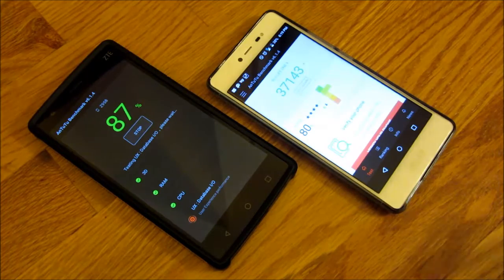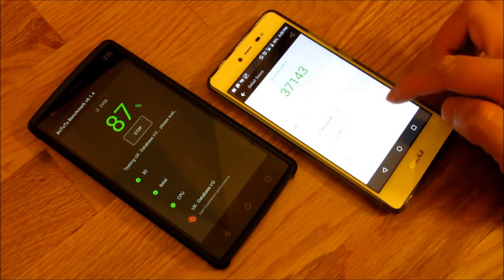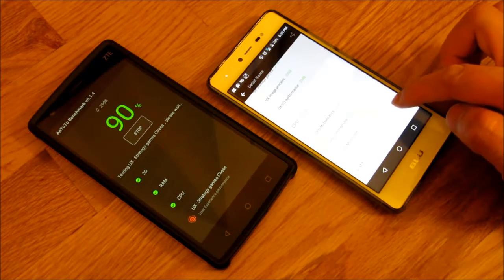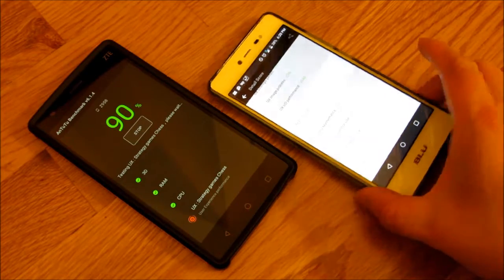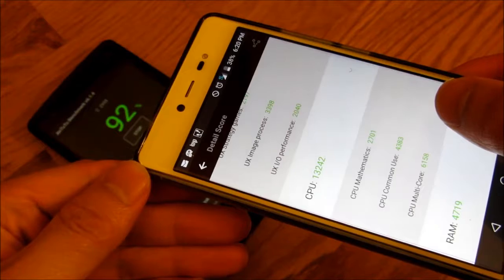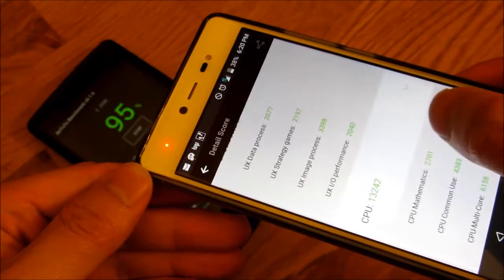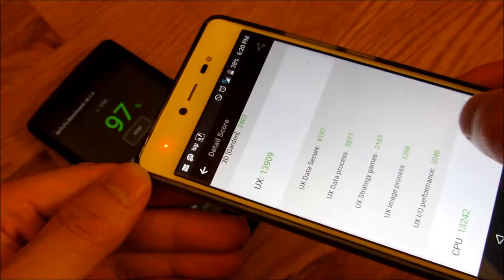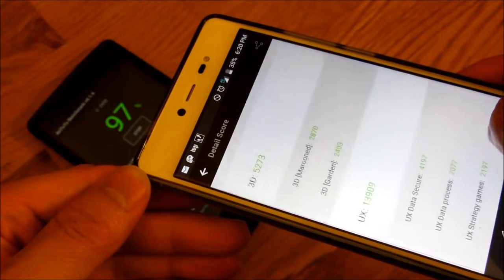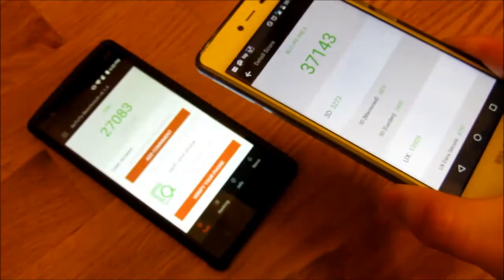Okay, so when this finishes, let me show you some of the values here while that's still running. So these are the individual scores. Let me bring it up here so you could see the individual scores while the ZTE ZMax is still running. In the background there, you see it's 92%. Let's scroll through these scores here. You see in the background, the ZTE ZMax is 97%. And the overall score for the Blue Life 1X is 37,000.